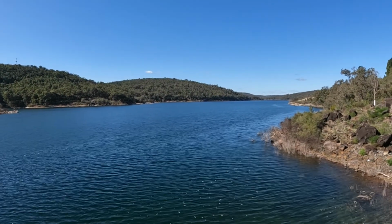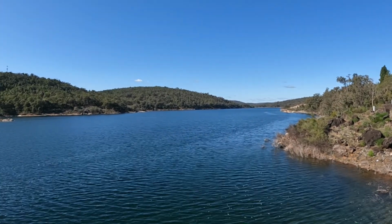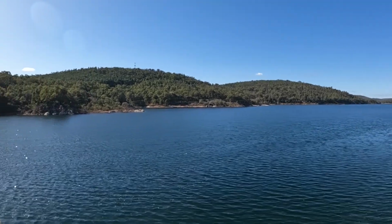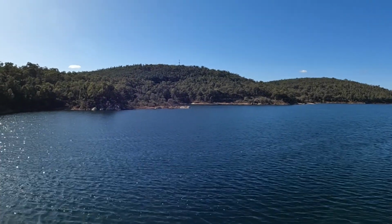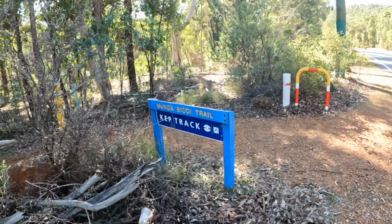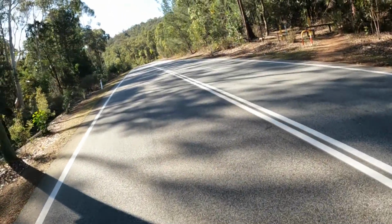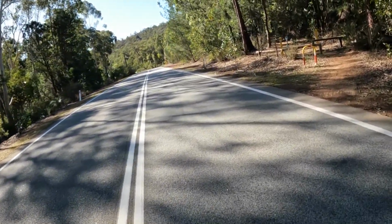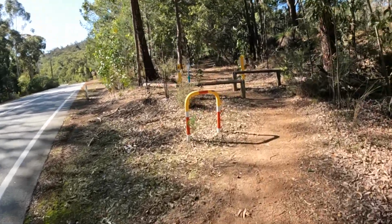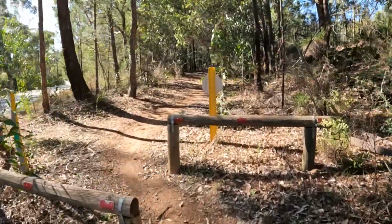So now we're just crossing Mundaring Dam. It's one of the water catchments, one of the water dams for Perth. So unfortunately you can't swim in it. So again we join a couple of the trails here, the Mundaring Trail and the Kep Track. Pretty sure the Kep Track follows the old Heritage Railway. That's like Northam or somewhere like that. Another one for another time, for sure.